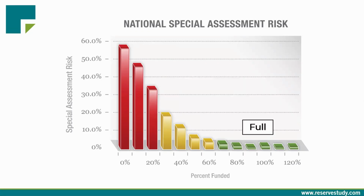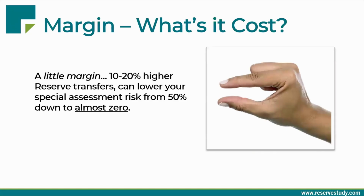And look here at the green portion of the chart on the right side of the screen. Associations pursuing a full funding goal rarely have special assessments, almost 0% of the time. And that's the value of having more cash on hand. It's there to be spent for the projects at the association that need to get done that otherwise could cause special assessments. It's not money sitting idle in the bank. We recommend full funding because we don't want our clients suffering from avoidable special assessments. And how much does this cost?